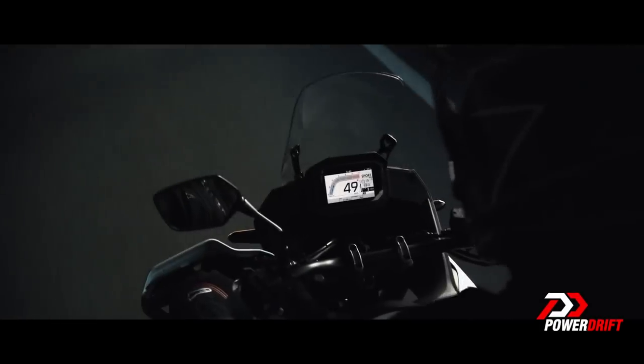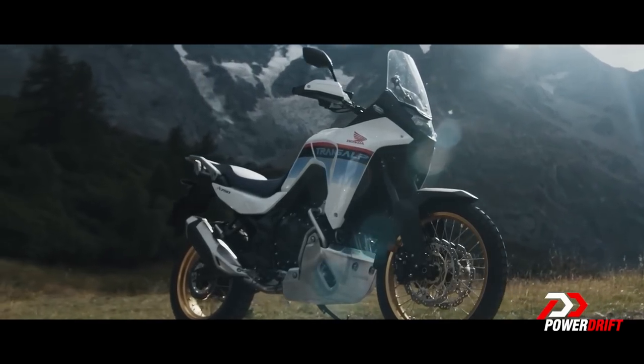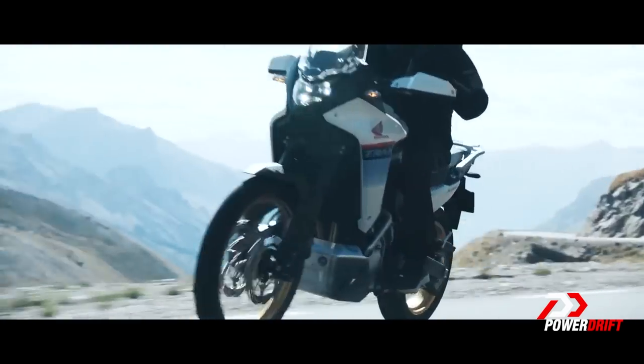Now, just to give you a little bit of history and some gyan on the Transalp, it first arrived from Honda in 1986 with a 583cc motor, and by the time it discontinued in 2008, it had already upgraded to a bigger 680cc motor. Now, finally, after this long wait, Honda has reintroduced it.